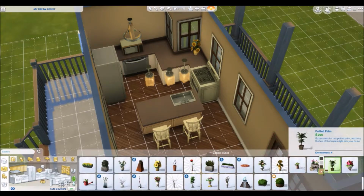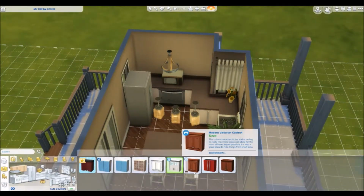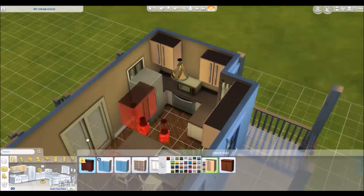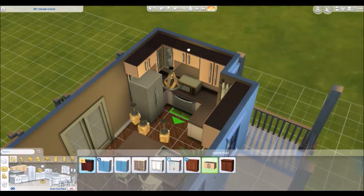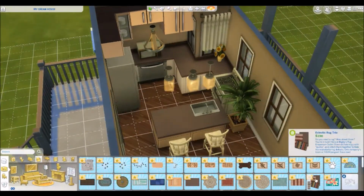I'm putting a plant down. This is the first plant. I use this plant everywhere, in all of my builds. You'll see it. It'll consistently pop up because it is probably my favorite plant in this game. I don't know why. I just really like the way that it looks in builds. It's a nice plant that only takes up one square and it's big enough that it looks okay on the floor instead of on a desk.